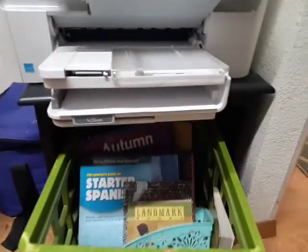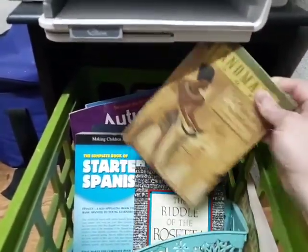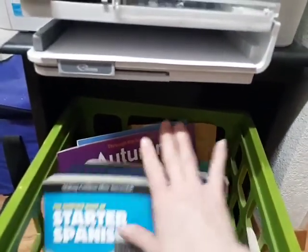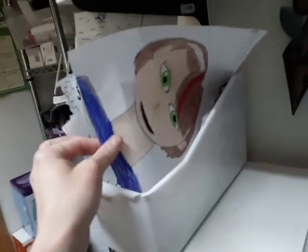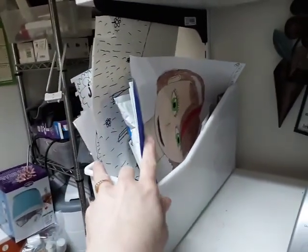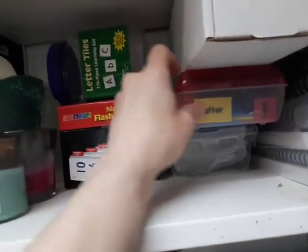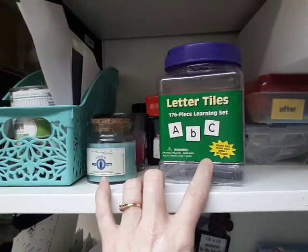And this was kind of like a morning basket type thing, where we keep books we plan on reading eventually. Have some Spanish books in here that we work on, and then there were some season books. This is my laminator, which I love, and this is where I keep some of the stuff my kids want to get laminated. Math flashcards, and some random little word tiles.